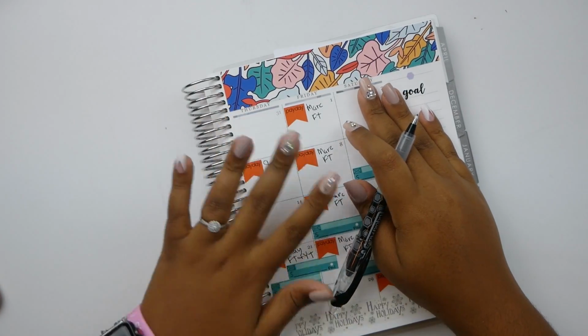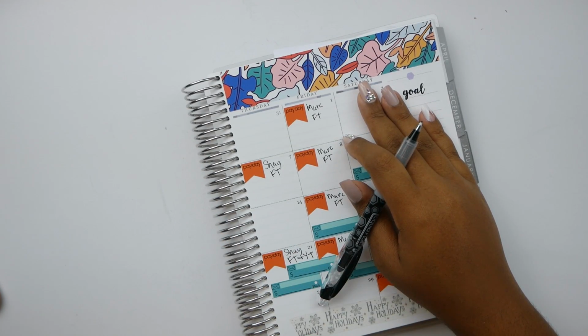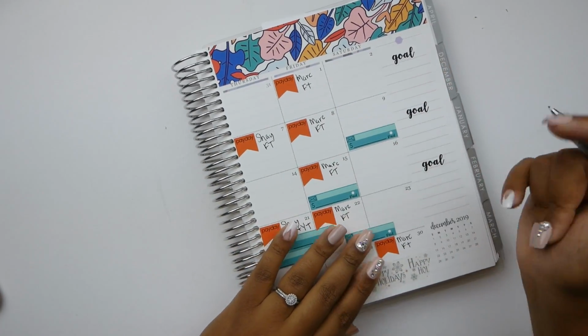But if you're not going to do the sticker thing and all of that, it's fine, but I still think it's important to kind of highlight or to notate when things are going to be happening.